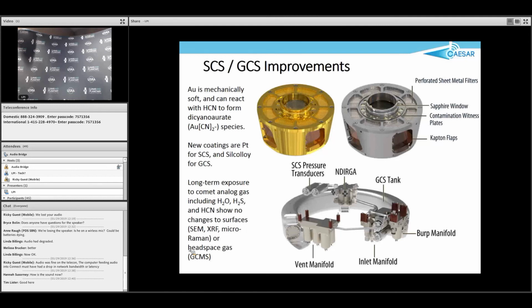in. Elsewhere, we have gone to this wonderful material, which I really only learned about in step two, called Silcolloy. And Silcolloy is a vapor-deposited, ultra-pure elemental silicon, and it is absolutely non-reactive to the kind of gases that we're talking about. The beautiful thing about it, A, it's non-reactive. The other thing is because it's chemical vapor deposited, we got a lot of nooks and crannies in the plumbing and the valves and tanks here, and it just goes everywhere, and it coats everything.